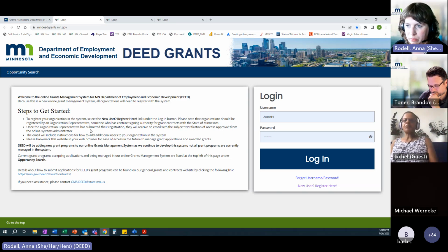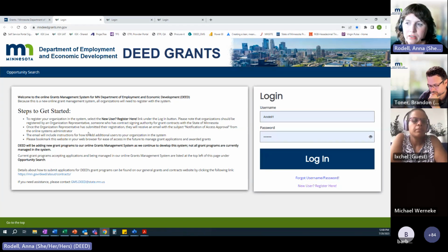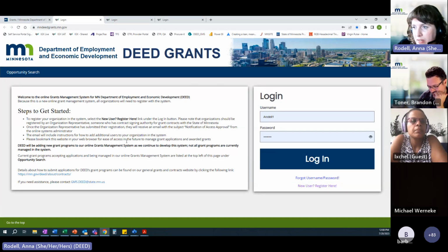This whole setup in terms of having the organization representative register first is very important, and it's part of our security process with the system itself. So we will not accept users that do not meet that organization representative designation as the first people to register on behalf of the organization. Once we get those people approved, then they can add additional members. We suggest that you bookmark this website in your web browser so you can easily access it in the future.